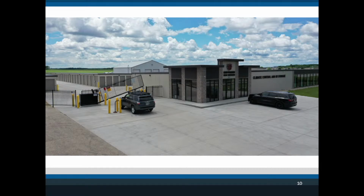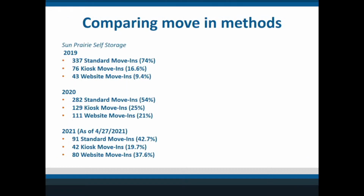Now, what I'm going to talk about today is just a snapshot of that facility, Sun Prairie Self-Storage. It's kind of unique. I have only a manager that works after work from 4:30 to 6. That's the only time we're open, and over the weekends. And look at the history here on this sheet.